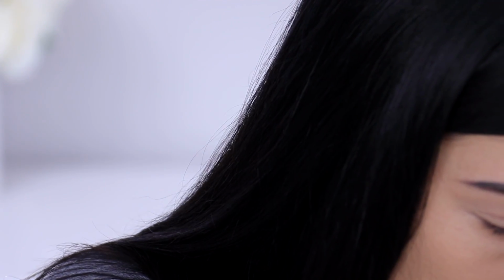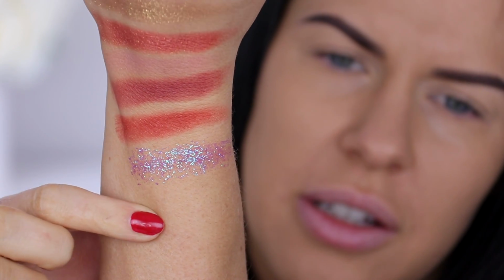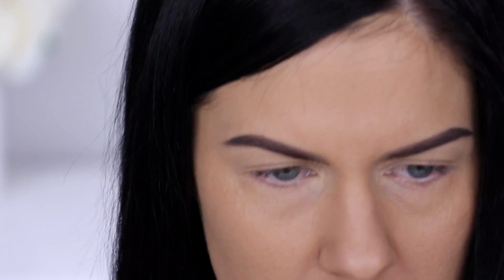Oh, we never swatched Aquarius. That was stupid. Aquarius is a pressed glitter. Oh my goodness, sweet mother. Look at that. That one's sort of like a glitter topper. Really pretty though. Oh, it's beautiful. Okay, calm your farm, Nikkia. Let's start actually using them now.